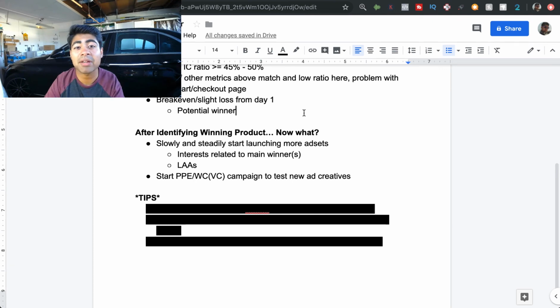Especially if you're trying to make a video view lookalike, I recommend a minimum of 2,500 video views for 95% or 75% and onwards. In addition to launching more ad sets for interest, you want to launch a post-engagement campaign or a website conversion campaign optimized for view content. And this is mainly done to speed up the process of data gathering and get more engagement, likes, comments, shares on our winning ad sets.